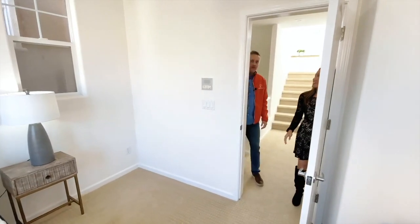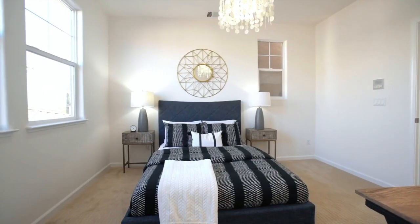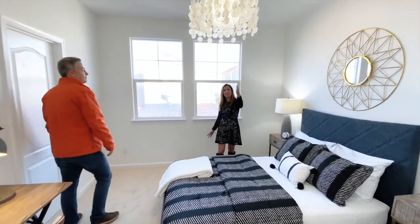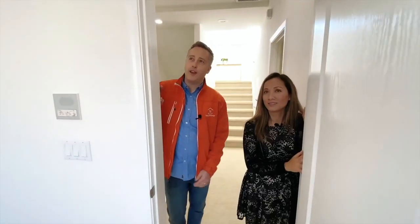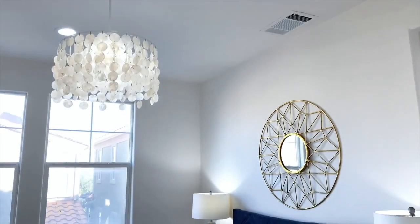Okay, look at the light in here. Wow. What do you think? Looks very modern for sure. You see, we chose the Capiz light just to make it a little bit more fun. It is fun. I can tell why you chose it. Plus, with it being white as well, it blends in, but at the same time, you can tell it's definitely there. Fun accent light.